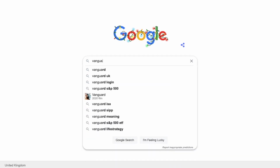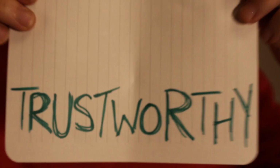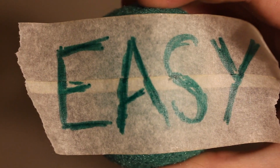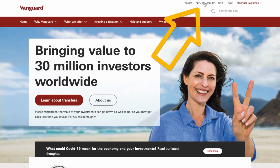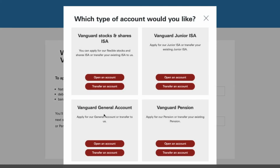Step 1. Go to a website called Vanguard. Vanguard is a heavyweight in the investing world and I like them because they're trustworthy, they have low fees and they're easy to invest with. Step 2. Once you've reached their website, you're going to want to go and open an account in the top right-hand corner. This is the information you'll need to open the account. And you're going to want to open a stocks and shares ISA.